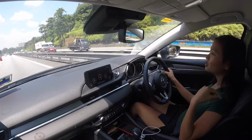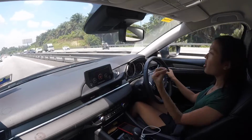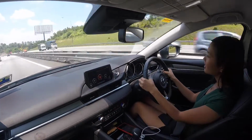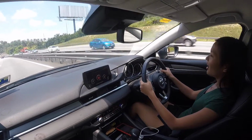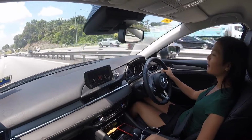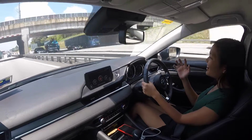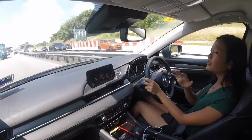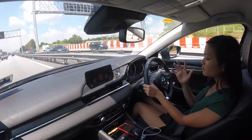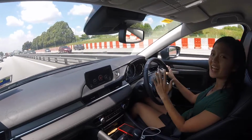But guys, listen to this, that masculine roar of a naturally aspirated engine. Wow, when I first heard the engine roar, it was amazing. I loved it so much. I don't even want to know how the turbo feels like or higher CC feels like. This is enough. I love it. I love that it's an NA.